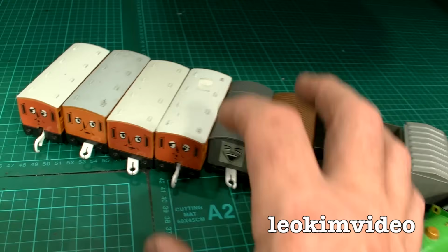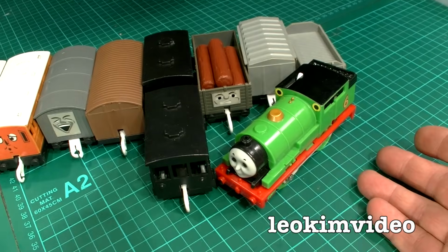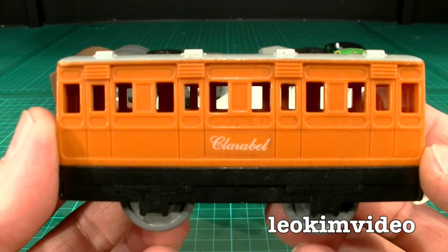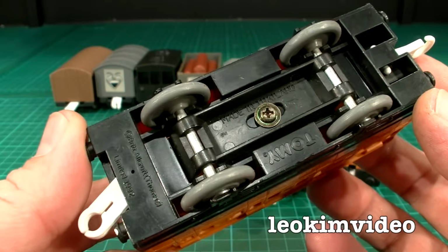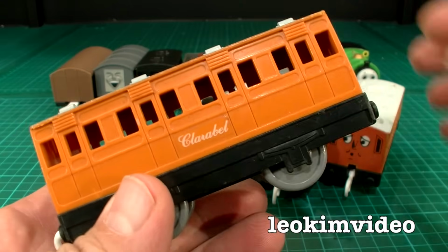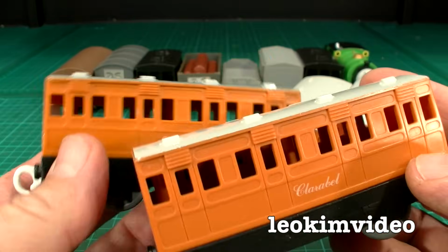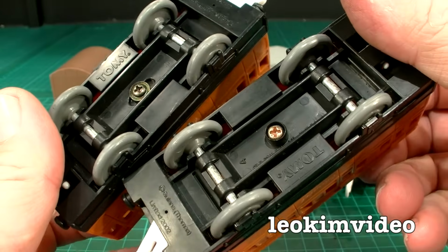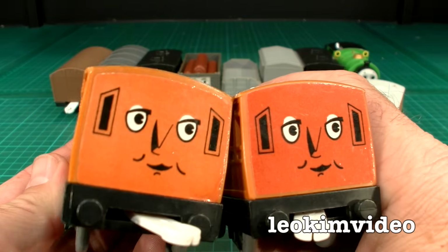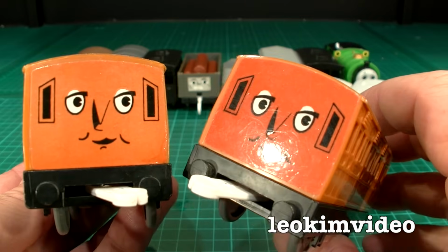Next we're going to take a look at a bit of a mixed bag of Tomy and early Trackmaster. Okay, some Tomy Clarabels and he's in there. This is the 1992 Clarabel. It's the oldest one here. Tomy, that's what we like to see. That was the classic old days, wasn't it? Is there any difference between that and the 2002 Clarabel? I think the screw thing in the bottom is a little bit different. I know the hardcore fans will tell me the faces might be different. That one there is the 1992, that is 2002.